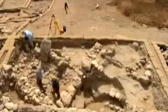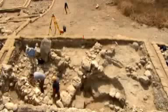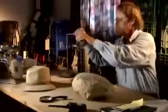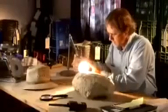So when he kneeled to look at the marks, Tappy got the surprise of a lifetime. As I bent down over the stone, I immediately saw very clear, very distinct letters. Tappy excavated the rock and brought it back to his lab at the nearby kibbutz. It was only then that he realized he had more than a simple inscription.